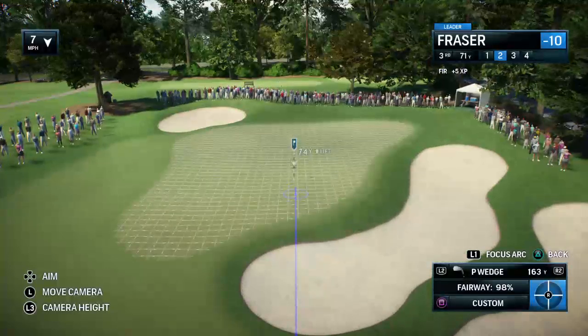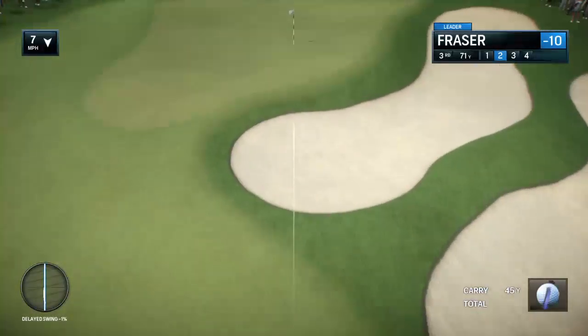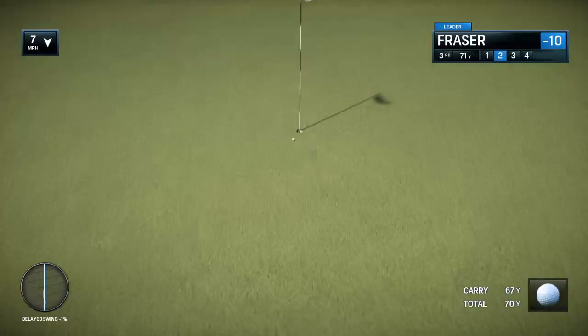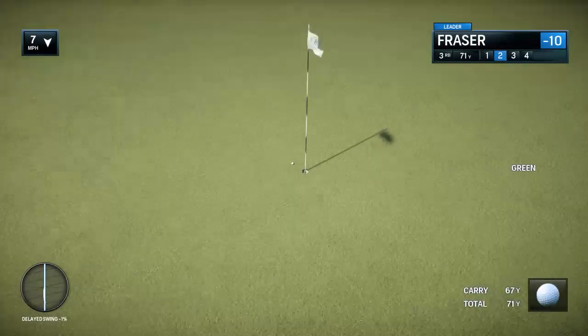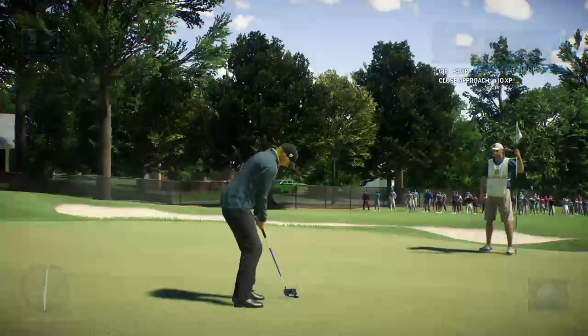Frank, you've been there. How important is it to hit fairways early in the round? It just takes the pressure off the rest of the game, Rich. I mean, not only are you reducing the length of the hole by getting the ball in play and a good distance off the tee, but you're simplifying the next shot.